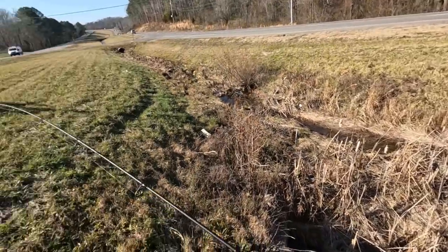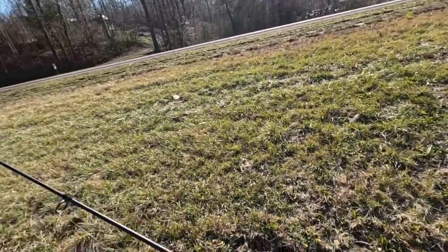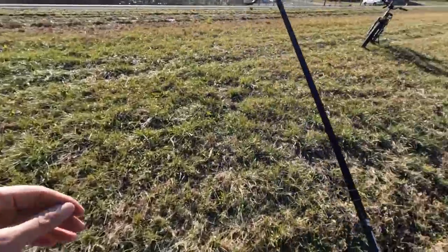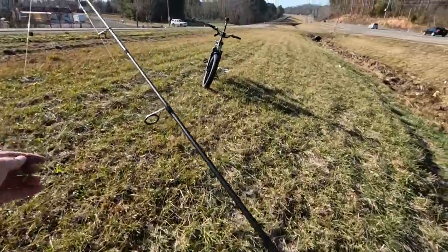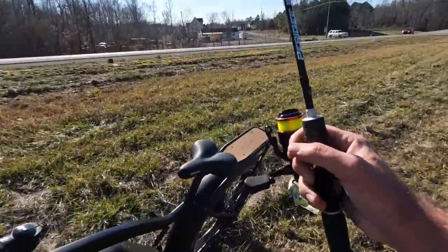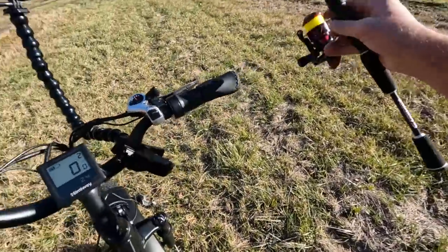But the thing is, now that I have this electric bike, I can go a lot further, and I know there's another creek down that way. Let's go find it. I'm not sure how many miles it is, probably a couple miles, but this road's got a good spot to ride on the side of the road. I should be able to ride right on down up to it.